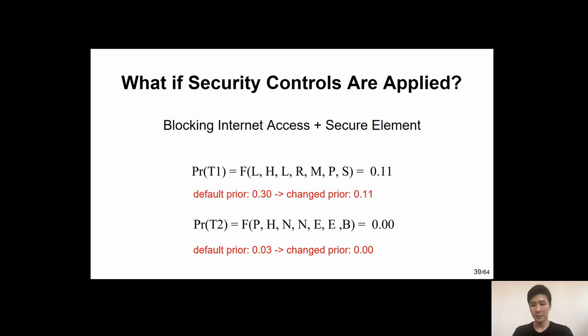And as the system's physical security is strengthened by the use of a secure element, the attack time of T2 increases, so the time complexity metric is changed to extreme, and the equipment metric is changed to bespoke because more specialized attack equipment is needed. Therefore, the probability of T2 is calculated as zero.